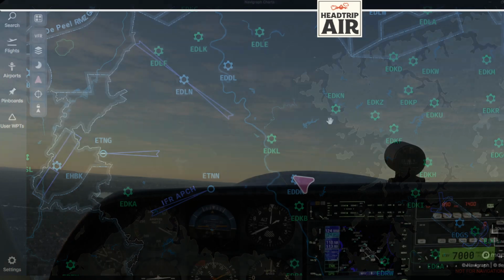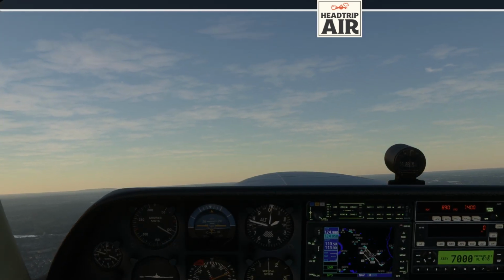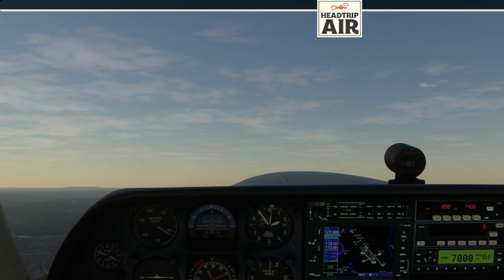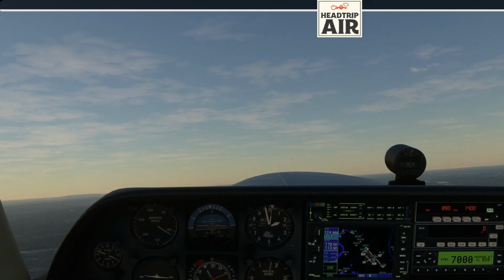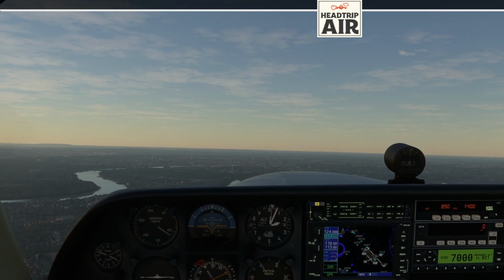Downtown, and then we'll be moving up on to Dusseldorf. I'm gonna trim down just a little bit, get my nose down just a tad.